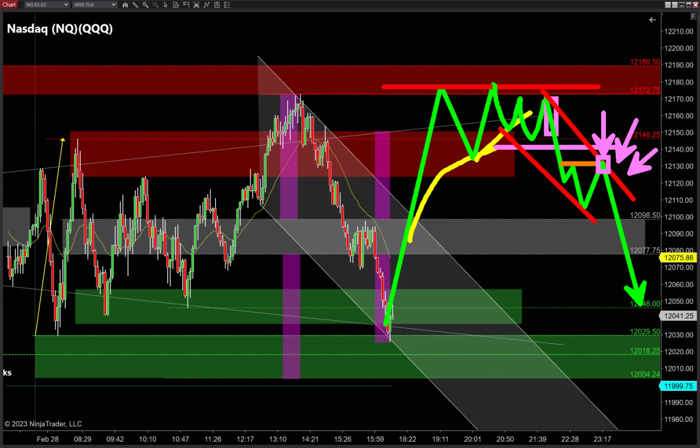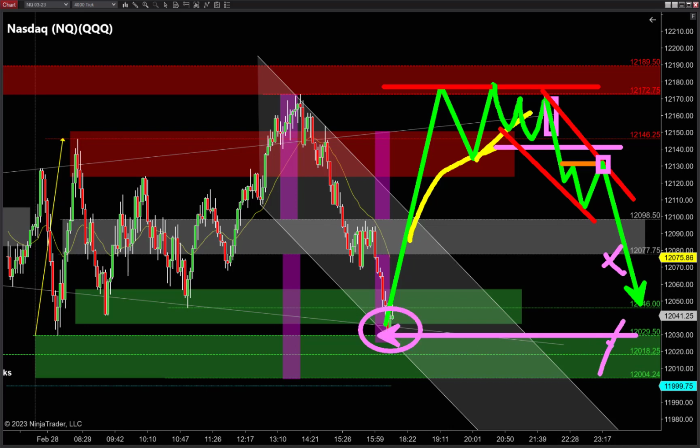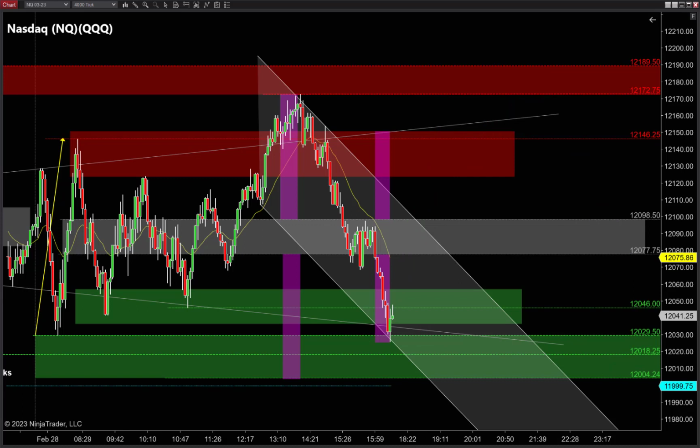Now the buyers have become sellers. The sellers are sellers now. Everyone's looking for that short back down again. And again, where do they want to go? They want to go back to the side of that range. They want to take out the side of that low. These can lead to some very, very big winning trades on the opposite side here.